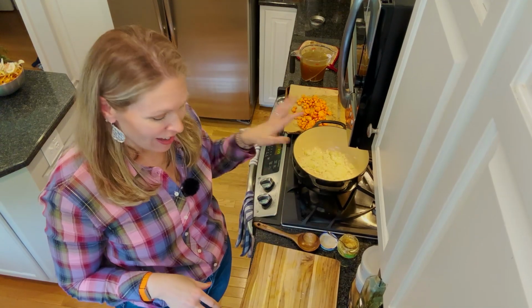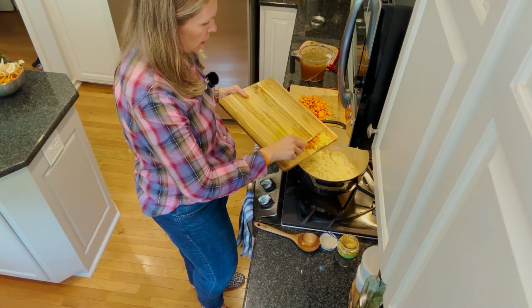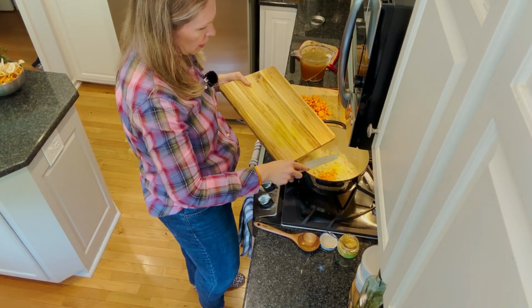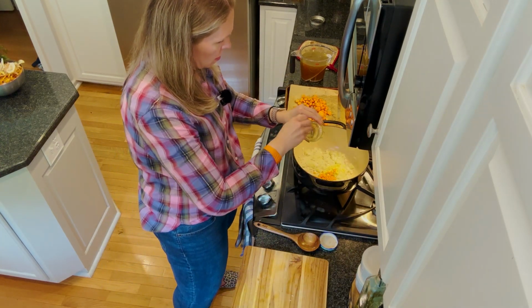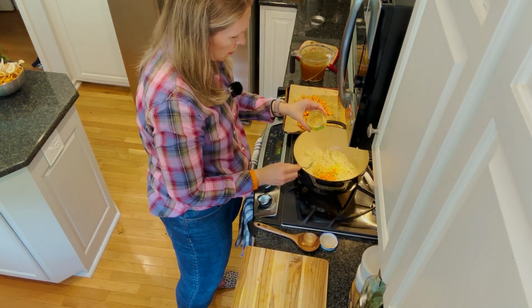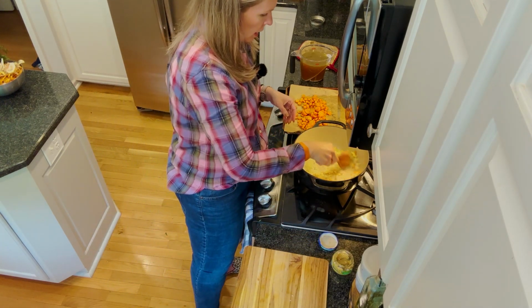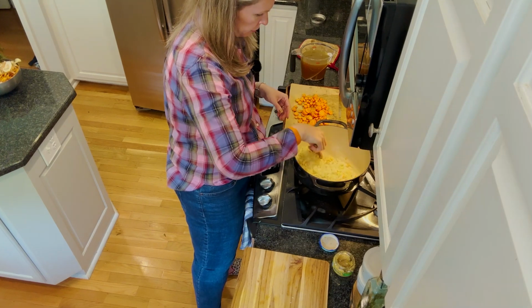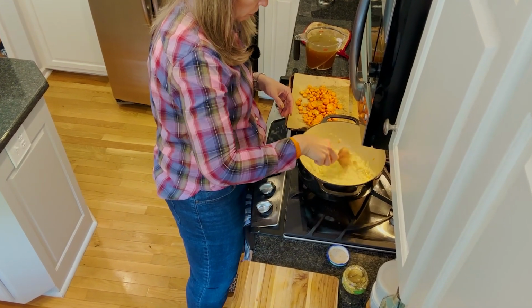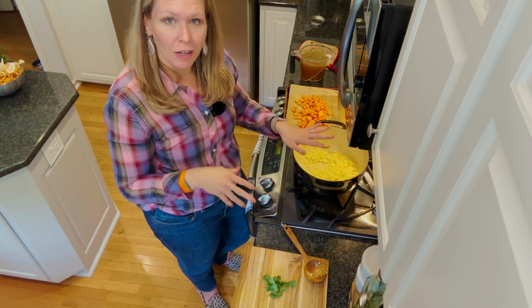All right, so the carrots are done, the onions are done. I'm gonna go ahead and add in the ginger and turmeric and the garlic, and give that a couple of minutes to cook. And then we will add in our carrots and our broth. All right, so our onions, our ginger, our turmeric, our garlic, it's ready.